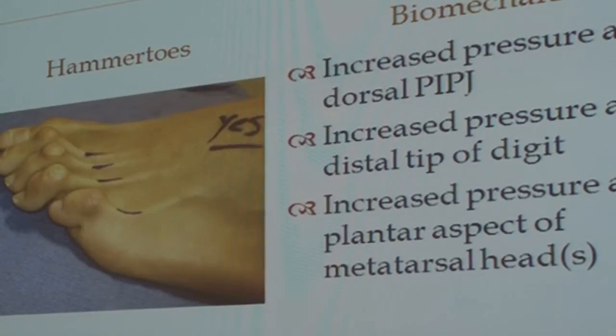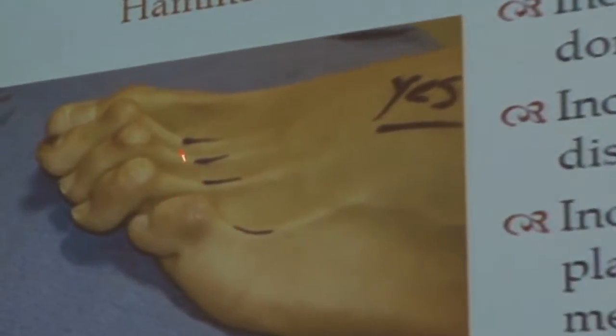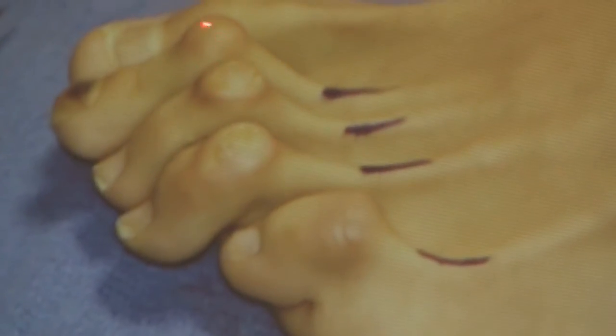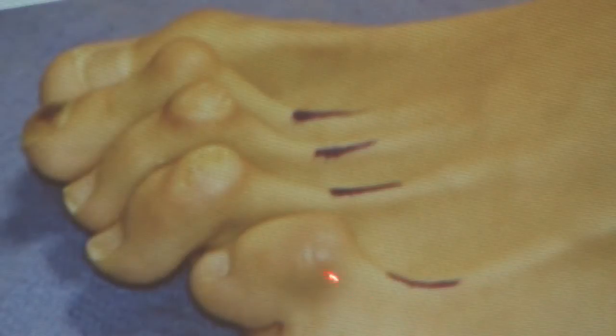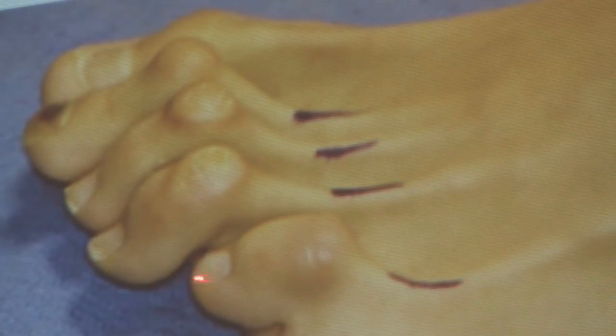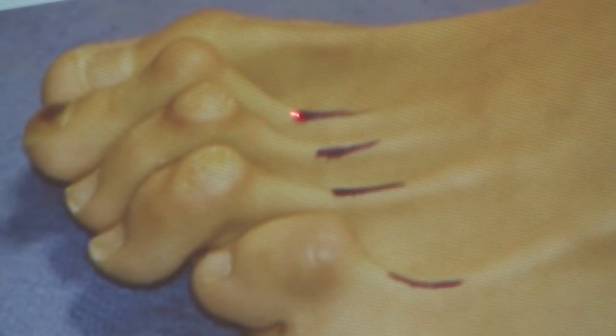Okay? With a hammer toe, you'll notice that the tendons are very tight. There may or may not be a corn on the top of the toe. This is a site for ulceration on the top of the toe. Sometimes the fifth toe will be rotated, and you can see where the skin is a little bit darker. There's a little bit of callus. These are all pre-ulcerative lesions in a diabetic or a neuropathic patient.